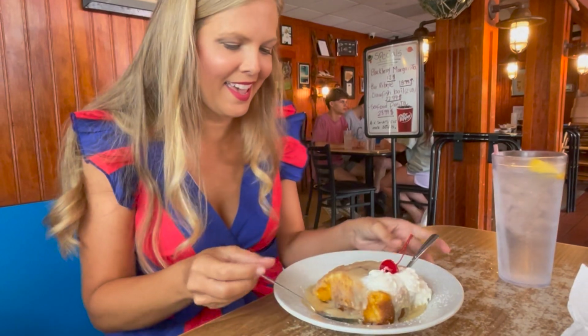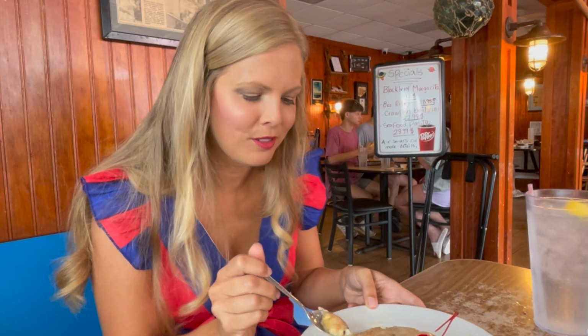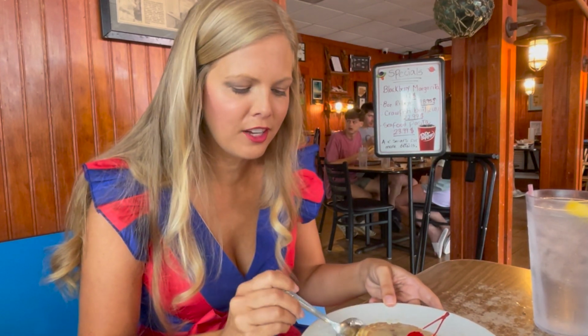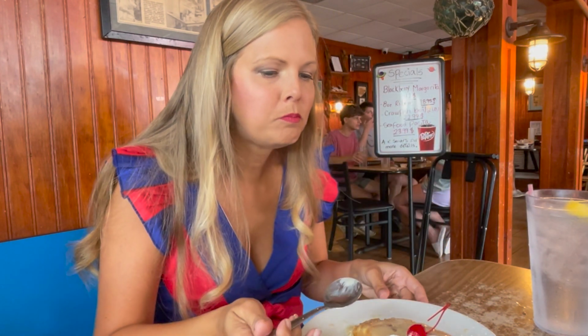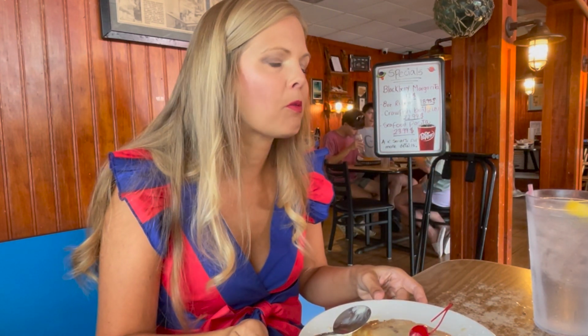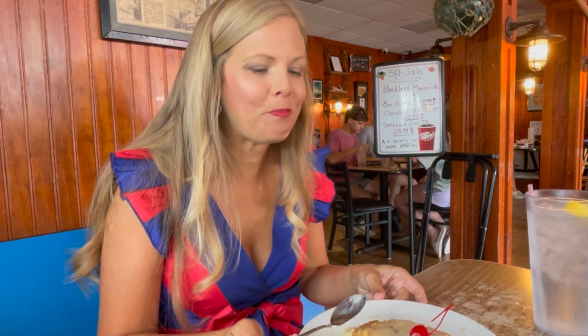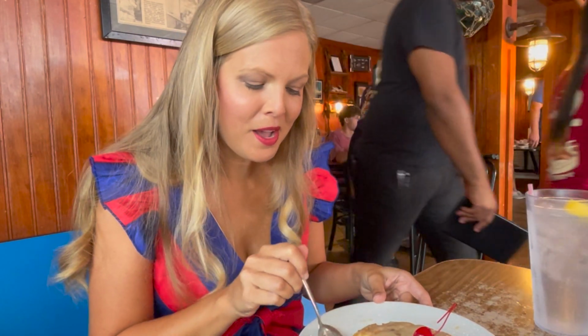So this is, it's more like a custard. So let's see, it kind of looks like flan on the inside. Oh, this is so good. So the consistency is like flan.